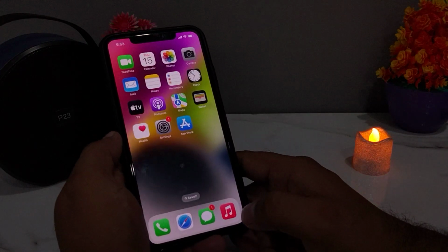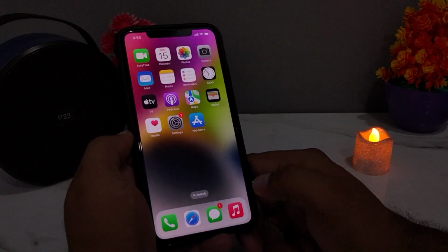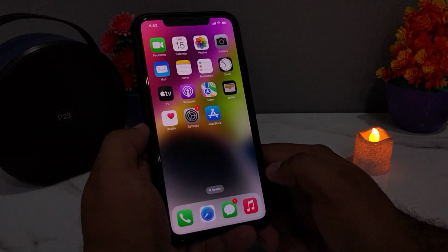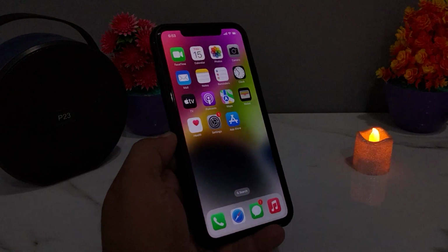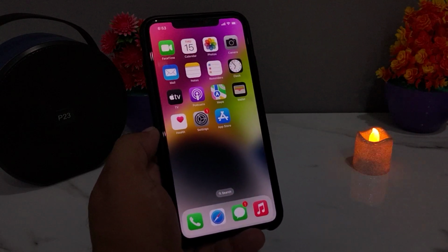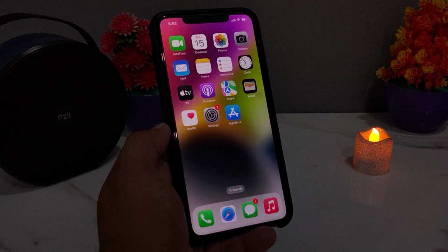If none of the solutions work, now contact support.apple.com and fix your problem. That's it. After watching this video, I hope you will all know how to fix Safari slow browsing on iPhone, iPad and iPod Touch after the iOS 16 update.